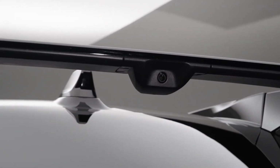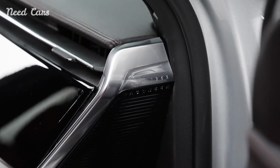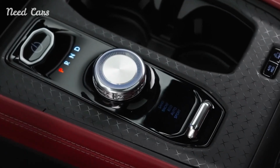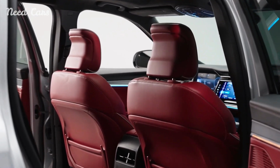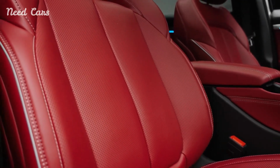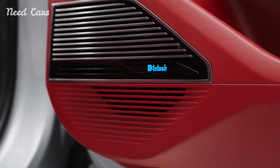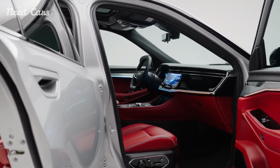It proves that EVs can excel in the most challenging off-road environments, offering uncompromising performance, reliability, and versatility. The Jeep Wagoneer S Trailhawk Concept is more than just a showcase of advanced technology. It is a vision of the future of EV off-roading. With its blend of rugged design, trail-ready features, and cutting-edge EV technology, this concept vehicle demonstrates Jeep's unwavering commitment to pushing the boundaries of adventure.